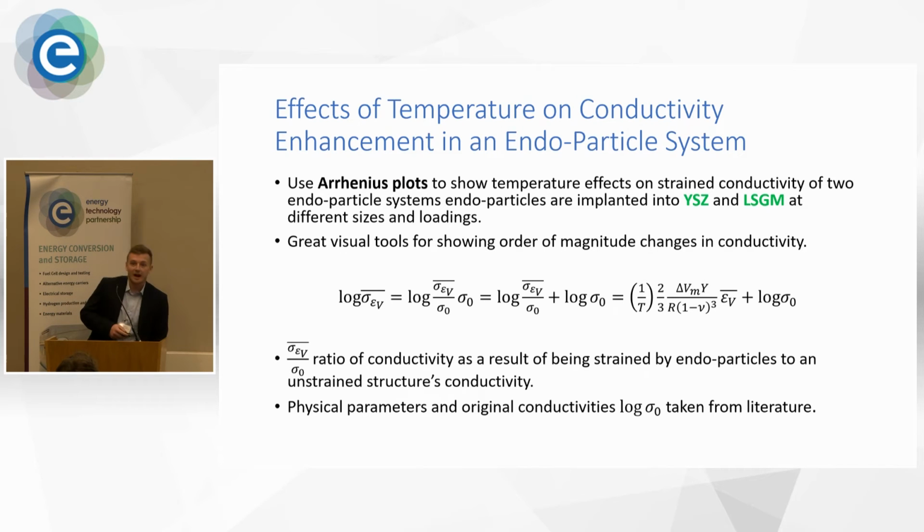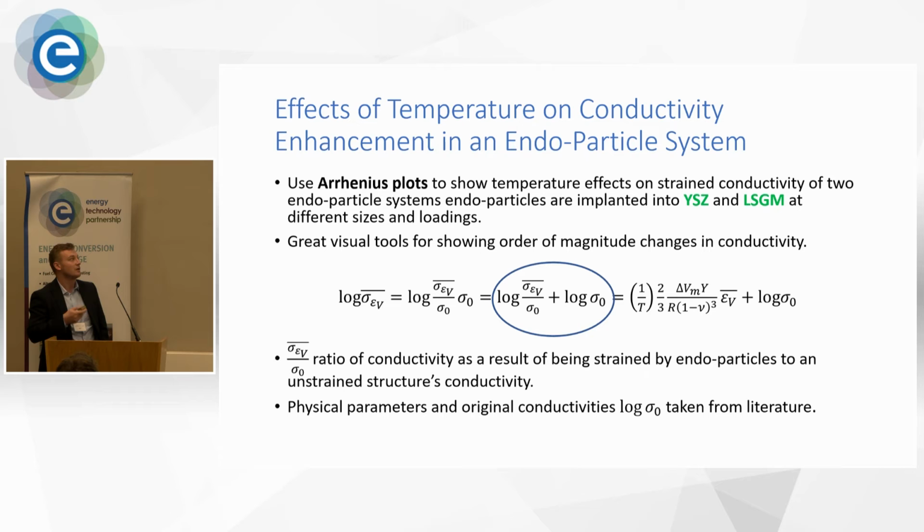One of the models I carried out was the effect of temperature on these systems. I used Arrhenius plots, which are great visual tools for looking at an order of magnitude change in conductivity. So I plotted the log of the conductivity enhancement ratio. The term on the top of the fraction is the strained conductivity, so the conductivity as a result of being strained by endoparticles. And on the bottom, it's the unstrained conductivity of the original host structure.